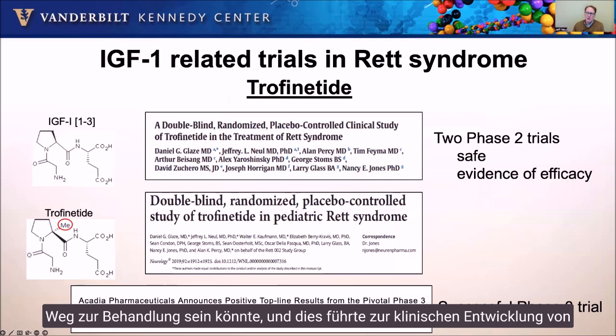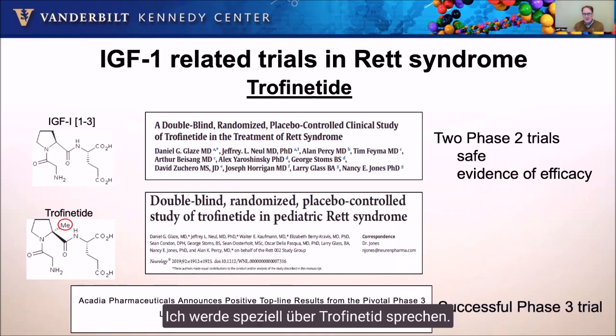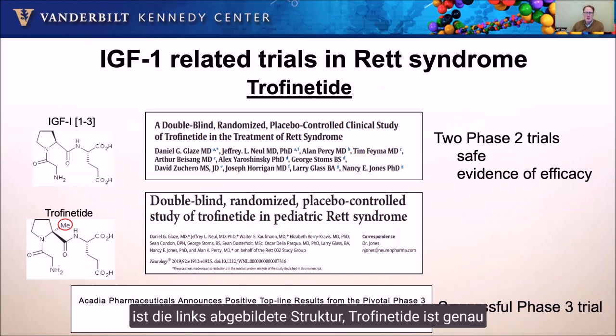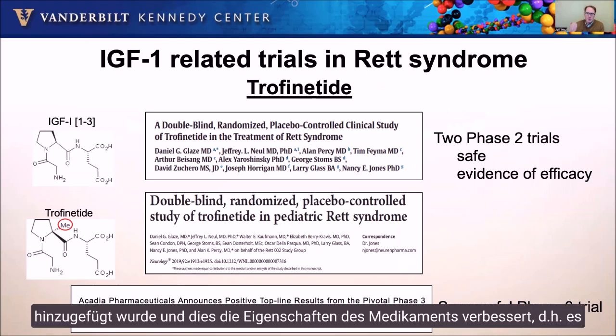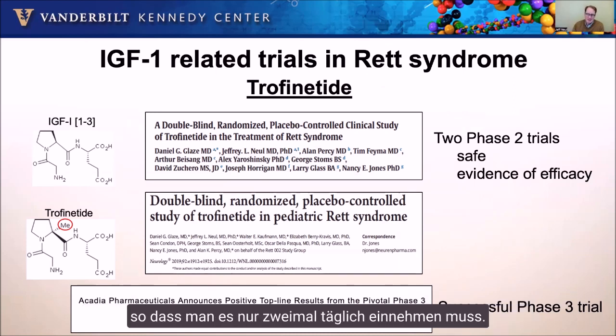And this led to clinical development of drugs related to this insulin-like growth factor 1. And specifically, I'm going to talk about trofinetide. So Mriganka Sur's group treated with this IGF-1, which is the structure shown on the left. Trofinetide is exactly that same compound, except it has a methyl group added to it. And this improves the drug qualities, meaning it can be taken orally and has a longer half-life, so you can take it only twice a day.